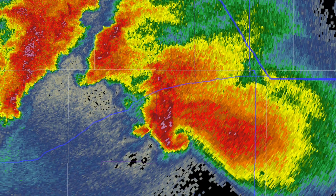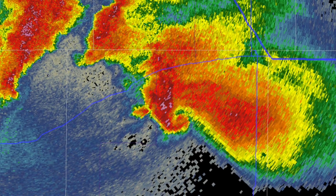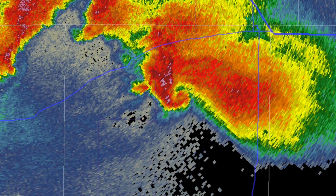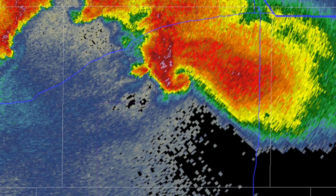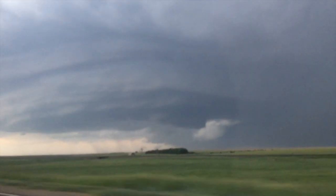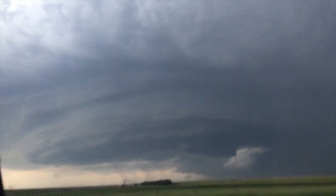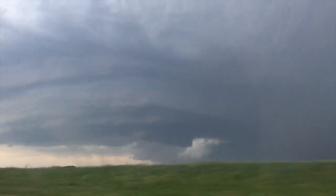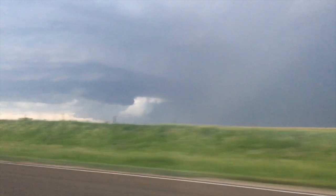And then this is the radar from that point. And what we're seeing in this image is what's called a hook echo. This is a classic signature for a more severe type of tornado. So at this point, we made the decision that we needed to get the radar out. We were on dirt roads, and we were concerned that if we waited, then there would become rain and those dirt roads would turn to mud and we couldn't get the radar out.